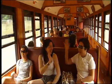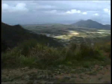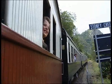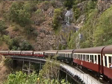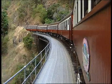A very different clientele from the miners who once packed the carriages when the track was completed almost 120 years ago. Then it was a major engineering feat, with one of the most difficult sections to cross at a waterfall known as Stony Creek. The metal rail bridge erected here not only sits high above the ground below, but is also curved across the face of the falls.